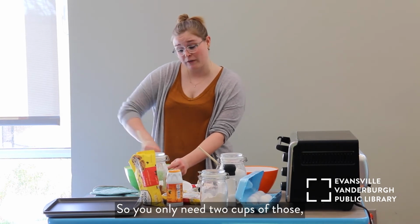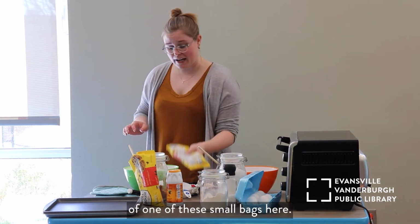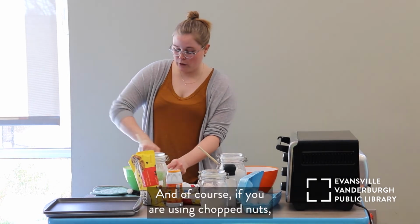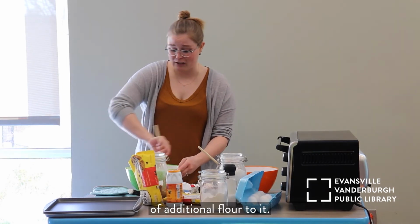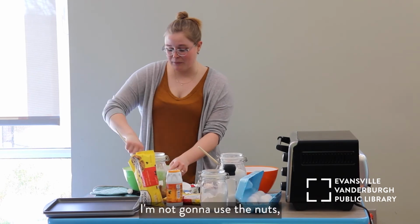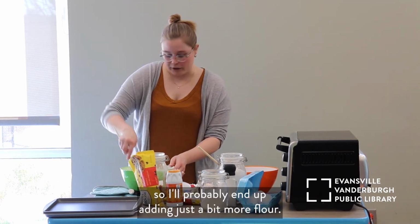So you'll need 2 cups of those, which I think is about the size of one of these small bags here. And of course, if you are using chopped nuts, you'll add a cup of those, but if not, you may need to add 1 to 2 tablespoons of additional flour to it. So I'm going to mix this up and see how it looks. I'm not going to use the nuts, so I'll probably end up adding just a bit more flour.